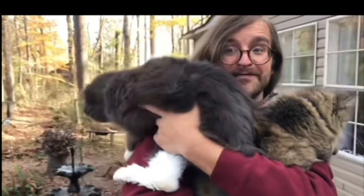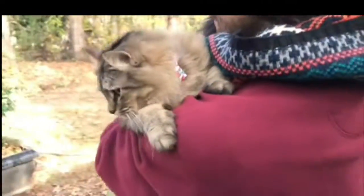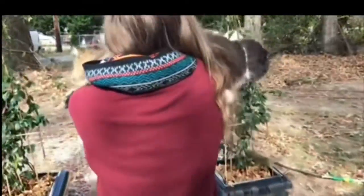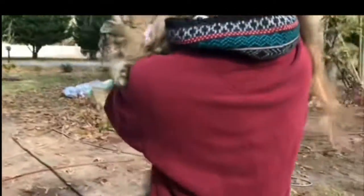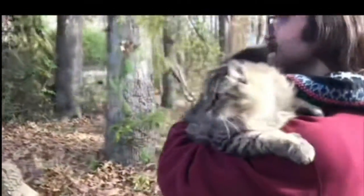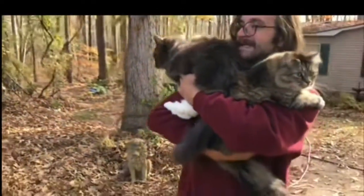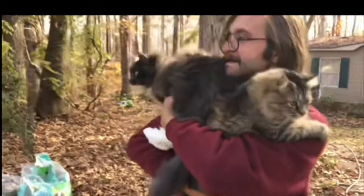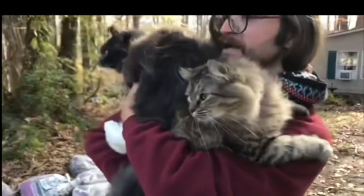We're gonna show the cats what we've been up to. Hopefully they don't run away. Going a little bossy, guys. This is your new willow tree you get to look at. You see it? I'm surprised Jeffrey's not scared.